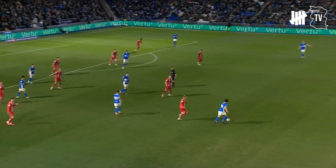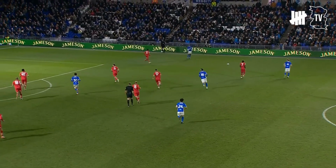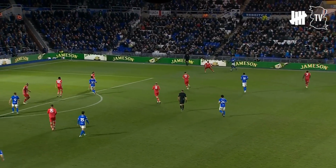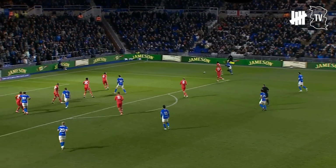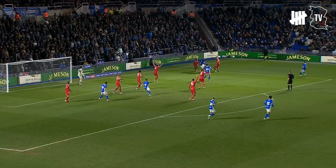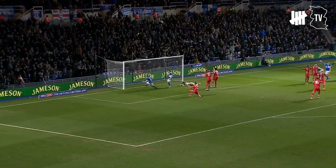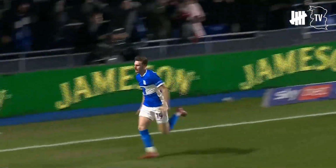And Orient are readying another substitution on the sideline, and they're going to introduce Azim Abdullahi to bolster the ranks back there. Ethan Laird once again taking on Sweeney down the right-hand side, beating him momentarily, and then winning the ball back, going down over an outstretched leg. The keeper spills it, and Taylor Gardner-Hickman turns it in.